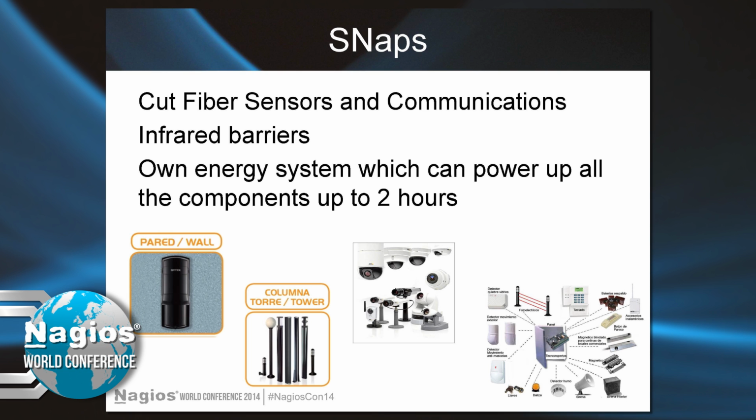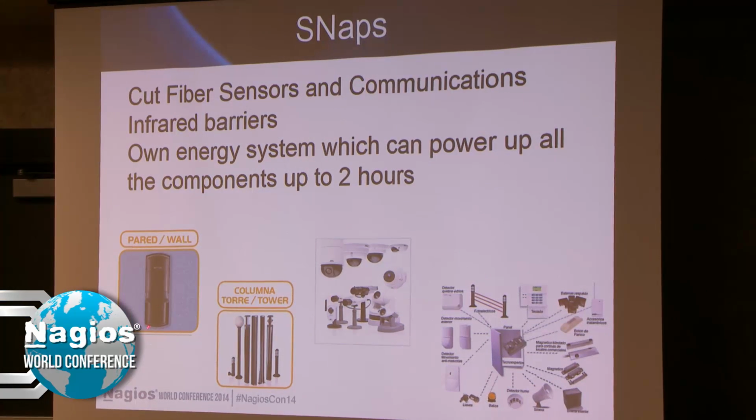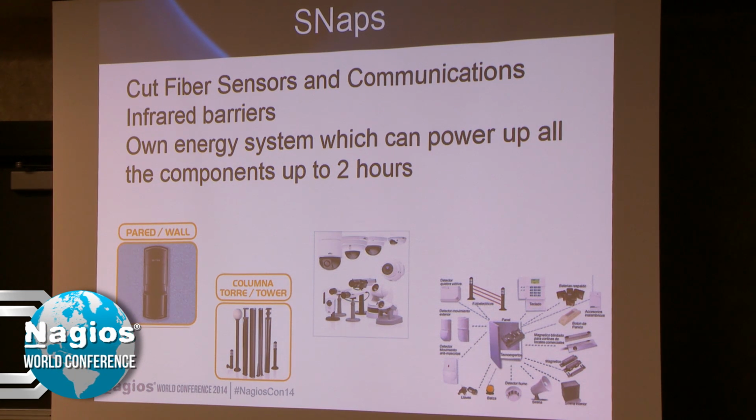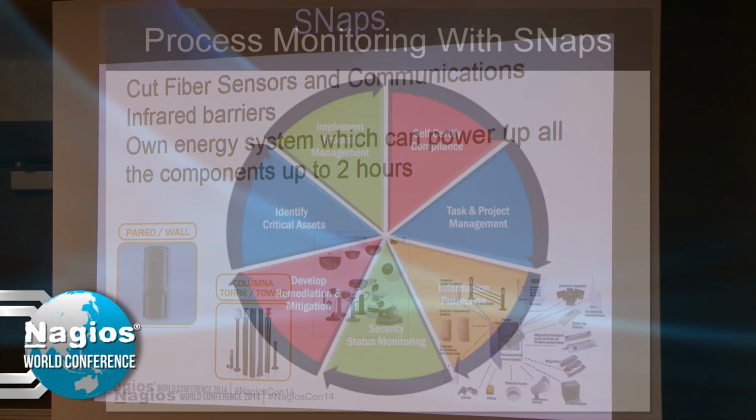Snaps has its own energy system for 2 hours and backup batteries, and we can connect with these infrared barriers. But why continue to use the motion sensor if we can implement infrared barriers? If somebody walks between the infrared barriers, Nagios detects it. It's very discreet to put in different places. It's like a light, and nobody knows what is inside, because it has a sensor and a camera inside. We connect with different types of security cameras and alarm devices.